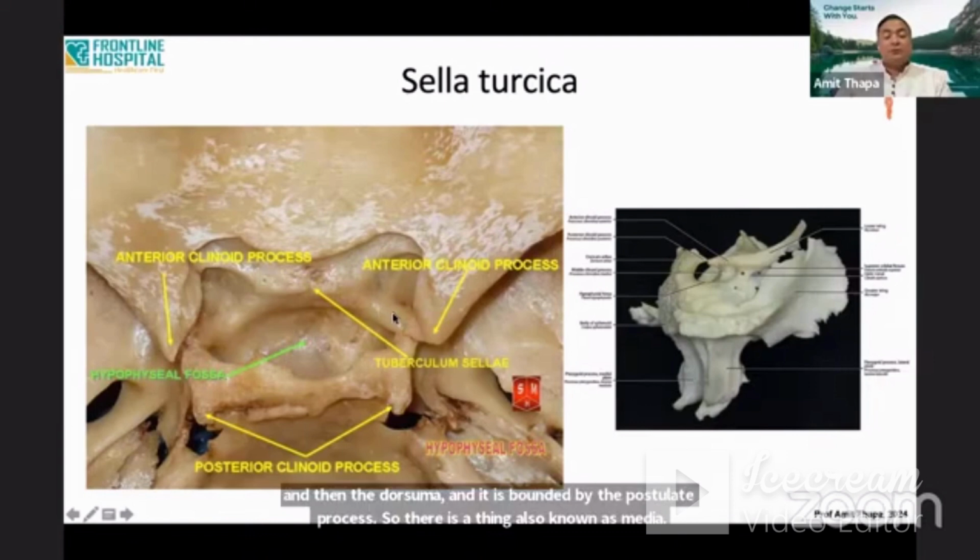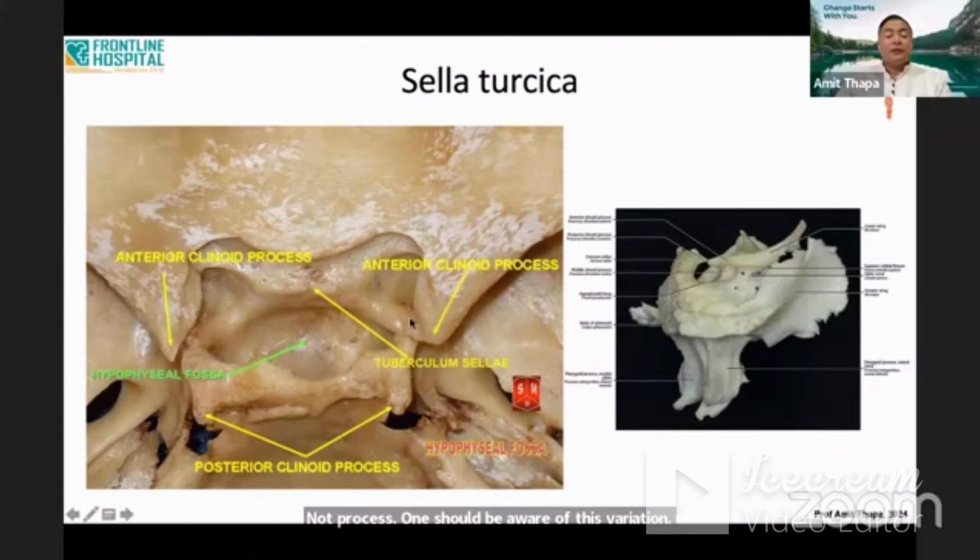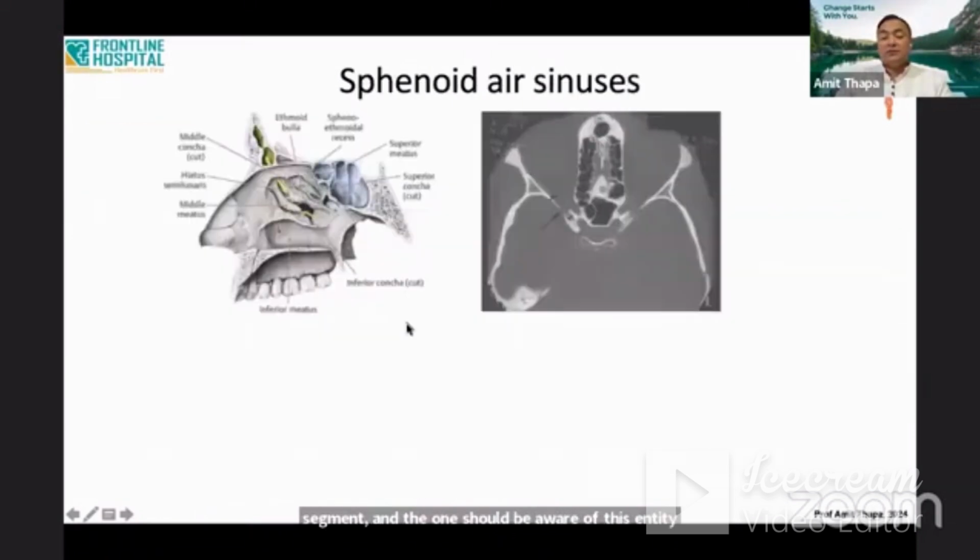Sometimes the middle clinoid process together with the anterior clinoid process can make a bony canal like this. So this makes a bony canal for the internal carotid artery as it comes out of the clinoidal segment. And one should be aware of this entity before going to this area for the ACP dissections.